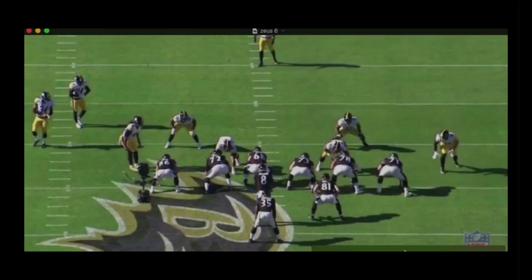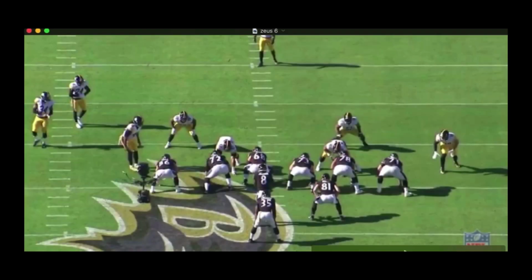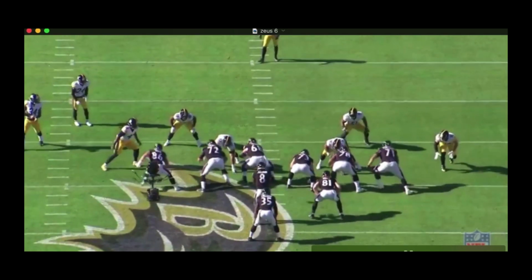All right, this is the last play of this film session with Orlando Brown Jr. It's in slow motion because I want you to watch the potential in this young man when he puts everything together. Don't disregard the fumble. There's going to be a fumble handoff between Gus Edwards and Lamar Jackson. Keep your eyes on 78. Watch what he does to the D lineman. And again, it's in slow motion so you can get the full picture.